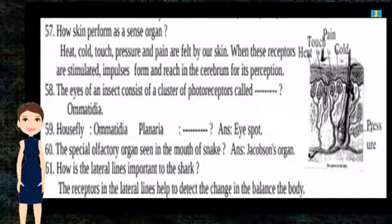The eyes of an insect consist of a cluster of photoreceptors called dash. Answer is ommatidia. Housefly: ommatidia. Planaria: dash. Answer is eye spot. The special olfactory organ seen in the mouth of a snake: answer is Jacobson's organ. How are the lateral lines important to the shark? The receptors in the lateral lines help to detect the change in the balance of the body.